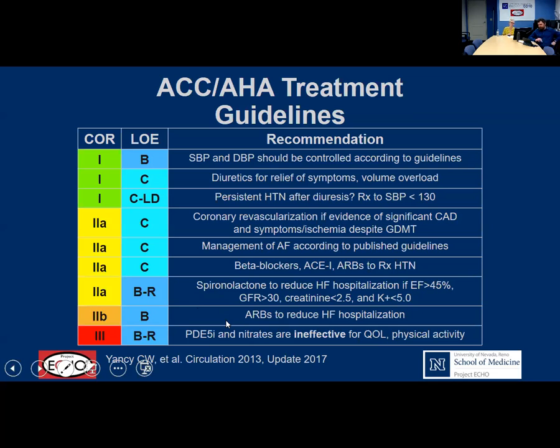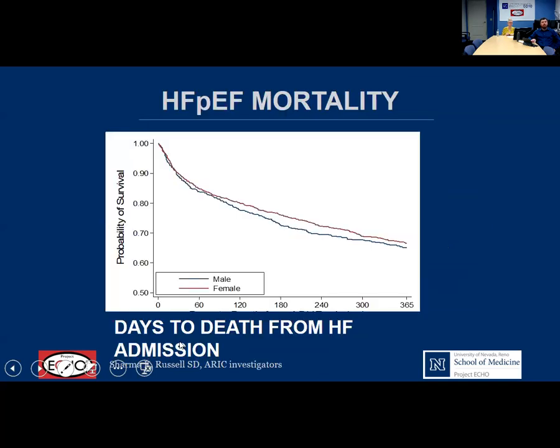And then here is where I was mentioning that we've studied it, but PDE5 inhibitors, so that's sildenafil, Viagra, phosphodiesterase inhibitors, and nitrates did not do anything for these patients, and they didn't give them any benefit, so I don't try to put them on those agents. Questions about any of these guidelines? I mean, it looks very similar to systolic heart failure, right? With the maybe exception that spironolactone is a little bit more frontline. But again, this will probably change when we have some more studies.